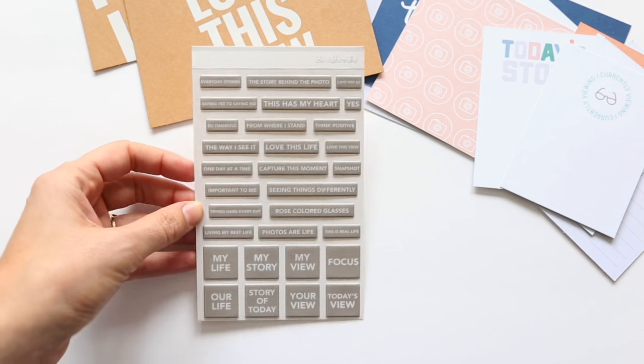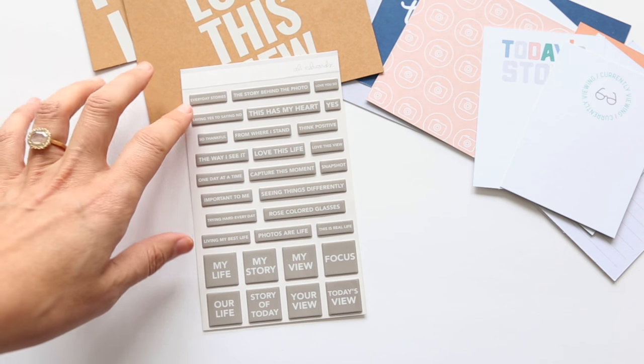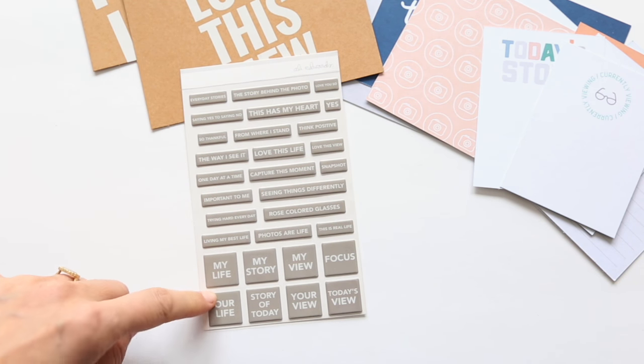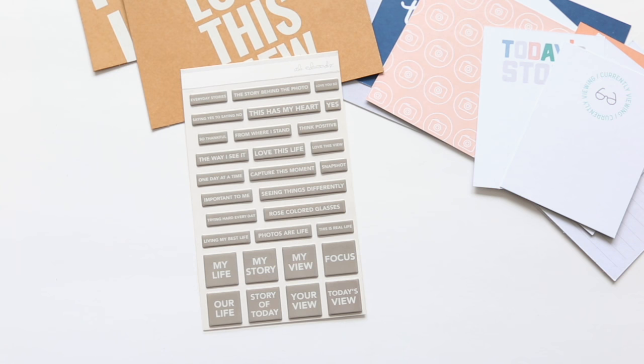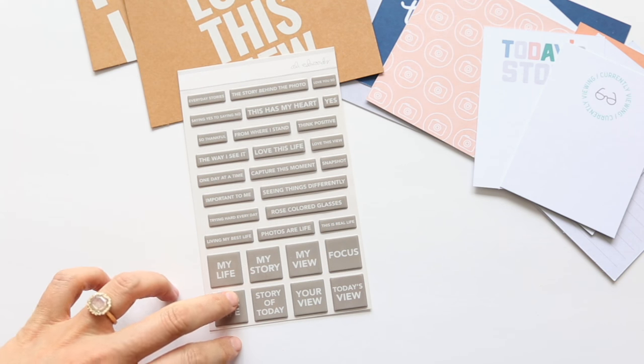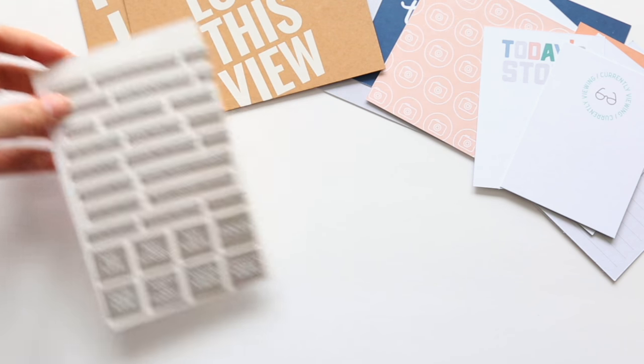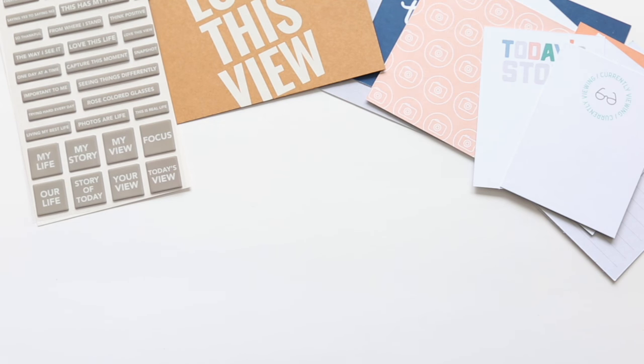Next up, we have a set of puffy stickers. These are word phrase puffy stickers in long rectangles and then in some squares down here. Again, focusing on a variety of different things. The story behind this photo, my view, focus, rose-colored glasses, this is real life, snapshot, important to me, living my best life, all again things that can be used in a variety of different stories.